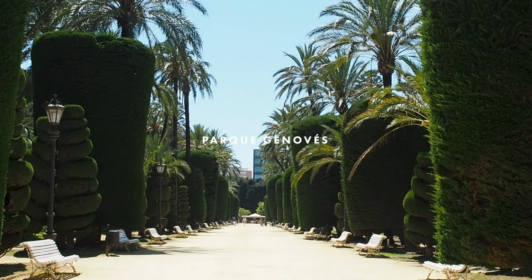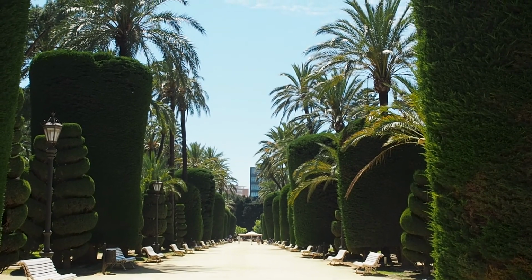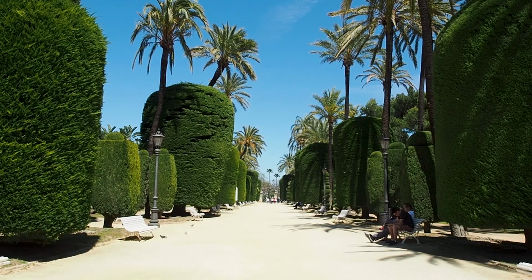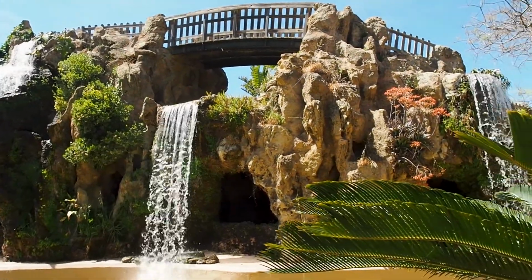We loved walking through this beautiful park. Palm trees stand alongside perfectly manicured trees of different shapes and sizes. There are bench seats to ponder and water features to discover. We also love the stunning walk along the water, Paseo Santa Barbara.